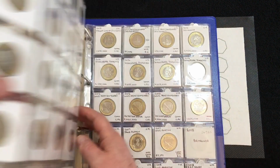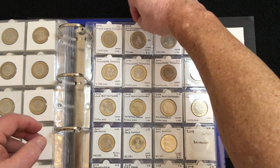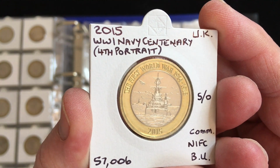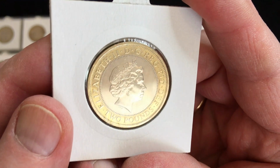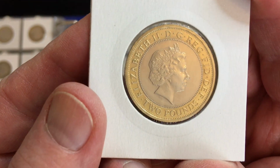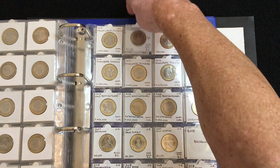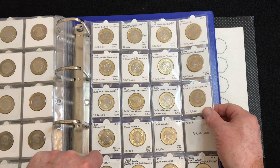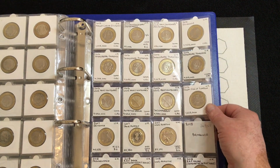I do have the same with the World War I Navy centenary, which again has the IRB portrait on. So they're ones to look out for, because I know somebody did find a proof one when they went and bought a packet of Polo mints, I think.